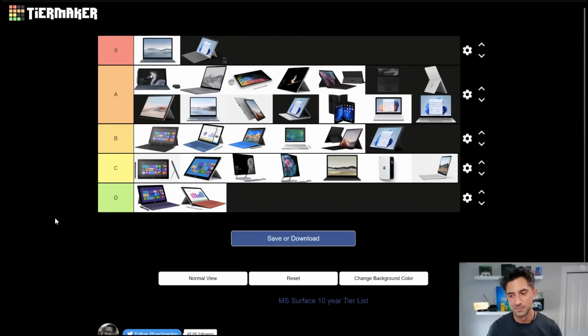We have ranked every Surface from 2012 up to today. The S tiers were the Laptop 4 and the Pro 8. Our A tiers were Pro 5, Laptop 1, Book 2, Go 1, Pro 6, Laptop 2, Pro X, Go 2, Laptop Go, Pro 7 Plus, Laptop Studio, Surface Duo 2, Laptop SE, and Laptop Go 2. Then B tier was Surface RT, Surface Pro 3, Surface Pro 4, Surface Book, Surface Pro 7, and Surface Go 3. C tier was Surface Pro 1, Surface 2, Surface Studio 2, Laptop 3, Surface Duo, and then Book 3. And then D tier was Surface Pro 2 and the poor old Surface 3. I think that sounds about right?